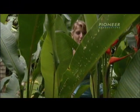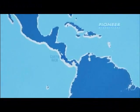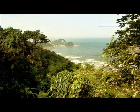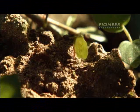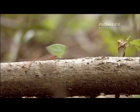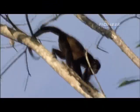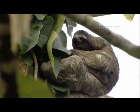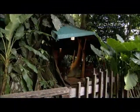Somewhere in the middle of all of this tropical jungle is a treetop sanctuary. It's been created by a Dutch botanist for himself and some of his endangered neighbours. We're in Costa Rica, in the depths of the Manzanillo Wildlife Refuge. These 10 acres of natural paradise are home to troops of monkeys, the rare green iguana and other tropical creatures. But there's only one tree dweller with a 2-storey, 2-bedroom pad like this.